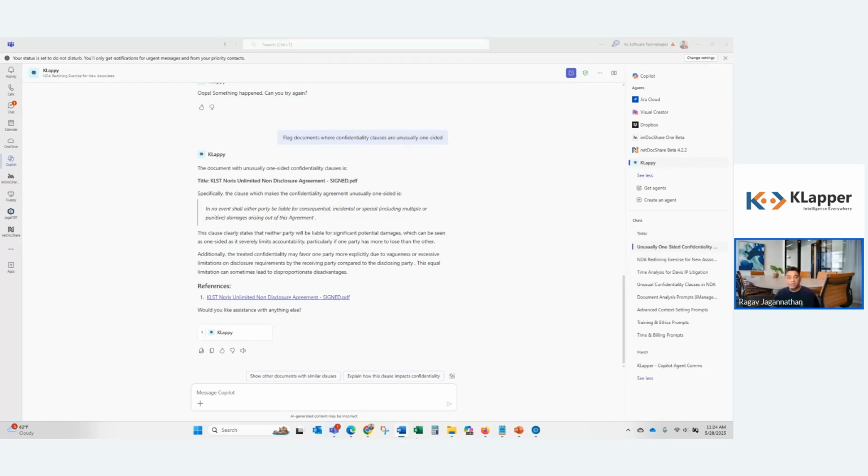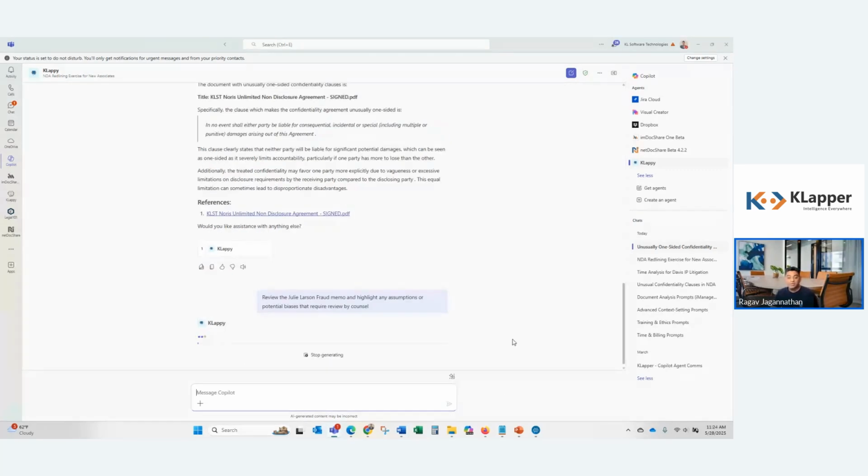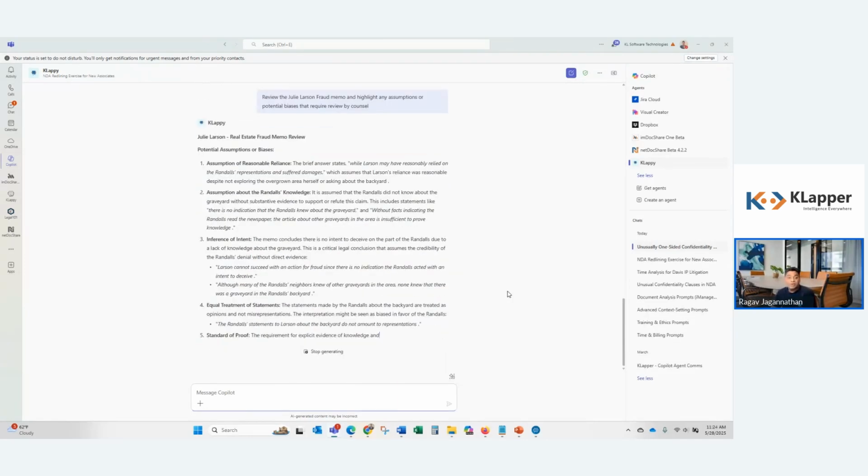I'm going to show you a prompt here within Clappy. Basically, I'm asking it to go and review the memo documents and highlight any assumptions or potential bias that may require a review by counsel. So let's see what KLapper comes back with. Remember, there are many different data sources in action here. That agent was trained on 3 web pages with content around this matter. It's been trained on 4 different documents, OCR and non-OCR, that live in iManage. So KLapper is going to take all that intelligence contained within this agent, and you are able to interact with that intelligence. It's surfacing right here in Copilot.